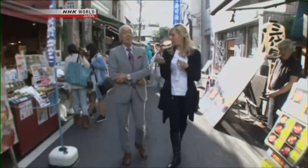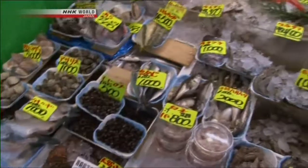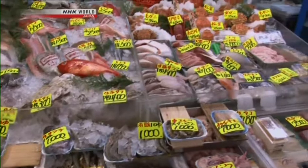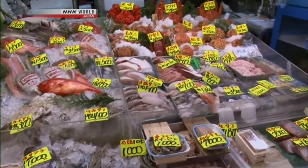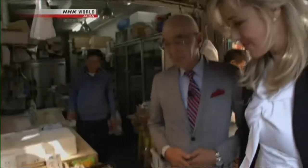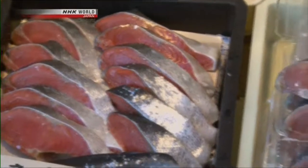Eating seafood is an effective and delicious way to add astaxanthin to your diet. We visited Tokyo's Tsukiji Fish Market to sample some of the options. Our guide was Kazunaga Yazawa, whose research focuses on nutrients in seafood. Salmon is one of the best sources of astaxanthin. This helpful substance is found in other items too.